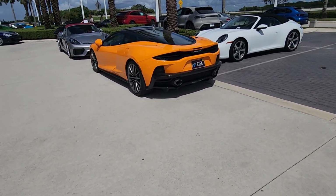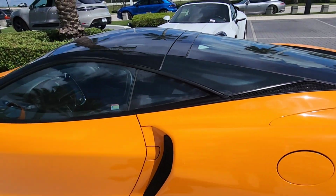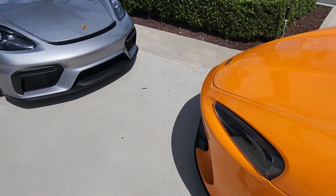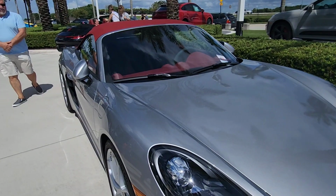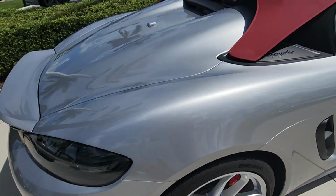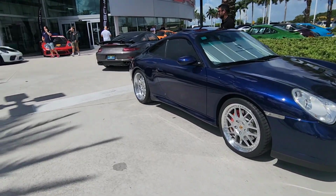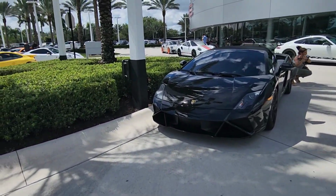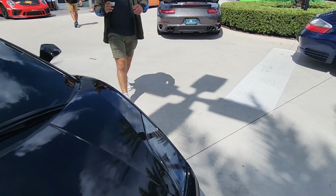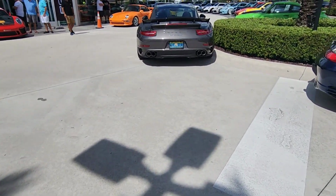Oh yeah, the new McLaren GT. I love it, especially in white. But this color, I love it. Look at the top, clear. It looks so nice. It just looks like a vibe. Oh yeah, red on red. Spider. We know who this is. Lambo here. Pause, just for a second. Oh, keep going past her. There we go.